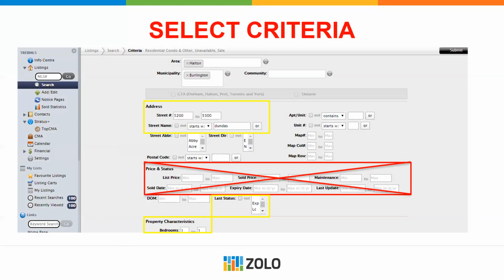So obviously you would want to go in and select that particular building. If it's a series of 2 or 3 or 4 buildings, then make sure you're putting in the street number as 5200, say, to 5300. If the buildings are 5220, 5240, that way you're going to get all of the comparables in all of the buildings. And then of course, you're not putting in the price range because that's what we're looking to find out.